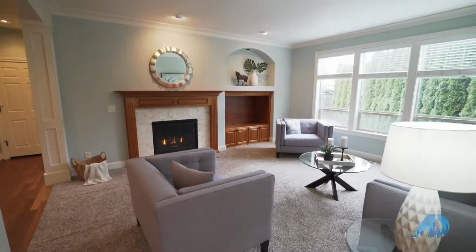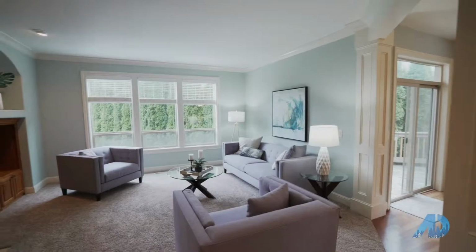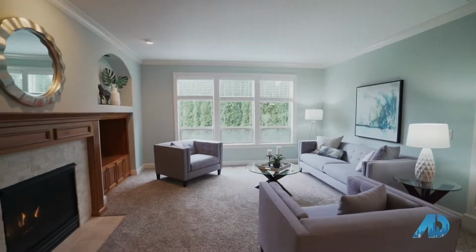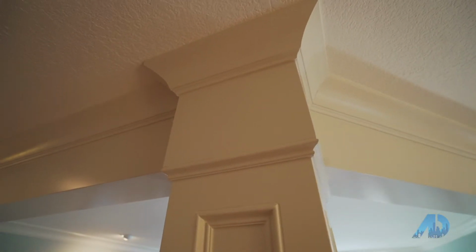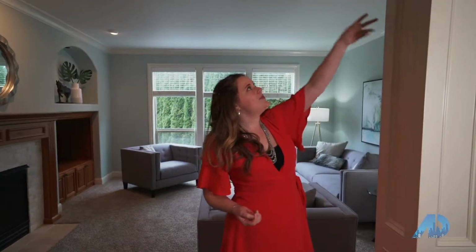Hey, so welcome to our listing at 15432 Southeast Wills Way. It's a beautiful 2007 built construction, 4 bedrooms plus a bonus room, 2.5 baths. It has a lot to offer. When people hear 2007 build, they don't necessarily think of some of the features that this house has. It has really, really high quality, in particular all the woodwork. I'm kind of obsessed with it. Amazing crown molding and just things that you don't typically see in 2007 builds.